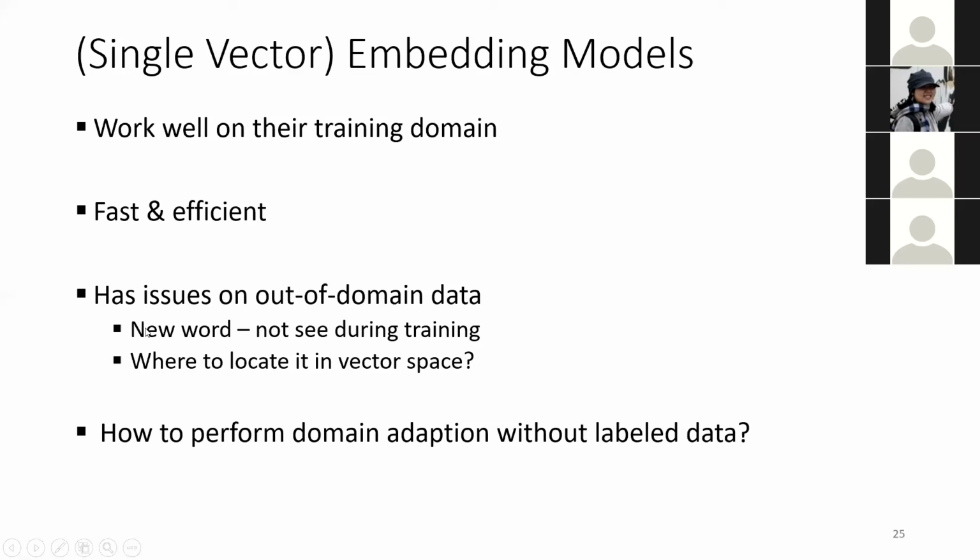Some new words appear, like some new company name, some new band, some new movie, and the model has to put the word somewhere in the vector space, but it has never seen this word and does not know what the relationship is. Is this word a company? Is this word a movie? Is this word an actor, a musician? So where should I put it in the vector space?